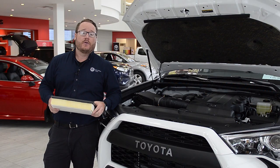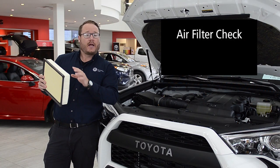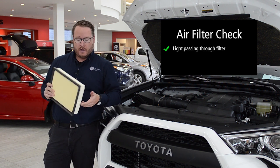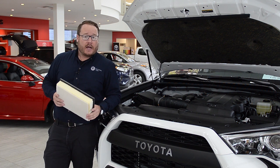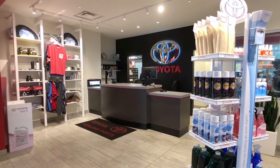So the easiest thing to do is actually hold it up to a light source. If the light passes through the filter, it's still good. If the light doesn't, it's time to change it up. Now, most air filters run for $19.99 plus tax, and you can pick it up here at the parts counter.